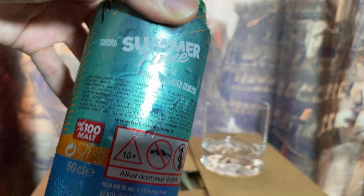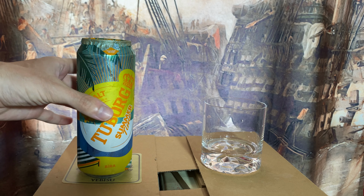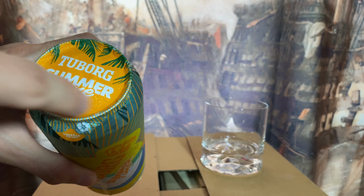It is lager. And it says it offers a different experience. Well, the one I tried previous day was American Pale Ale, or it is supposed to be that. This is lager. It is not ale or pale ale. Well, let's try.